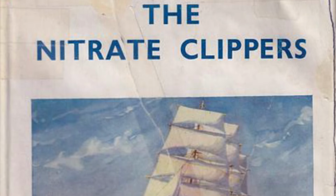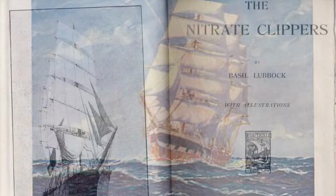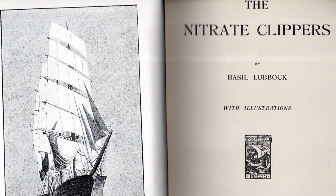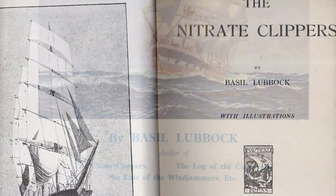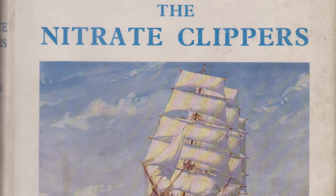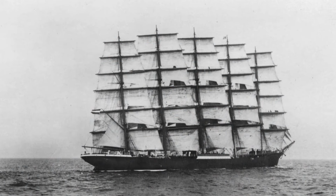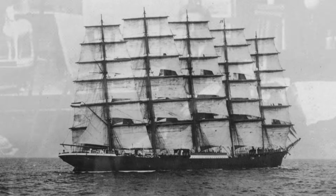Basil Lubbock, writing of the Potosi and the Preussen in the Nitrate Clippers, comments, "Perfectly built, perfectly rigged, and perfectly run, Herr Laeisz, Tecklenburg, their captains and their crews were rightly proud of these two great sailing ships, which were acknowledged by all sailormen to be the finest vessels relying on sail power only in the world."